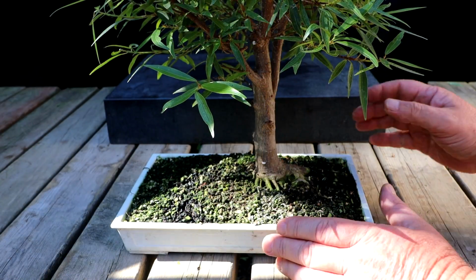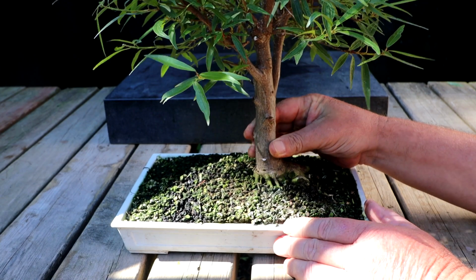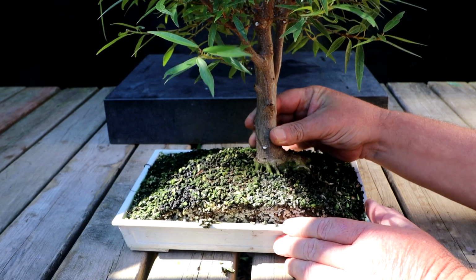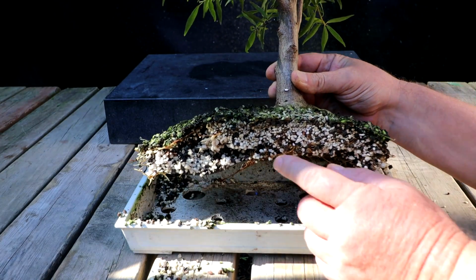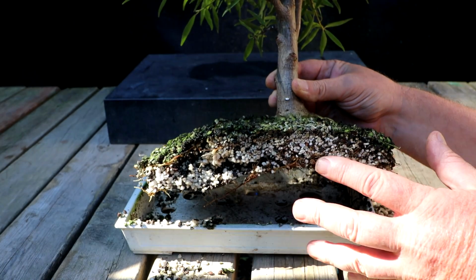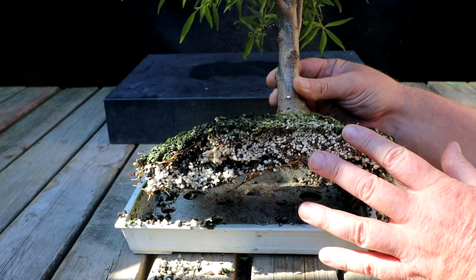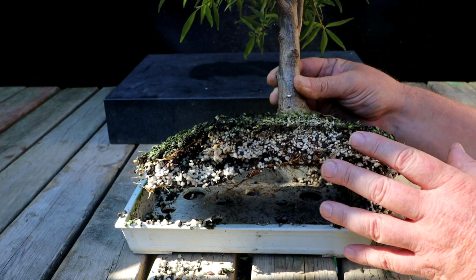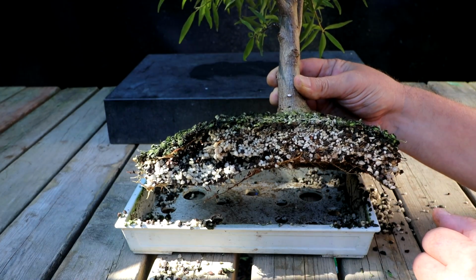I'll take the tree out of the pot now. So here I go. Like that. So it's crumbly here. It's not a solid brick of roots, which shows it definitely health-wise didn't need repotting. But I'm not repotting it for the health of the tree. I'm repotting it to further improve the look of the roots.